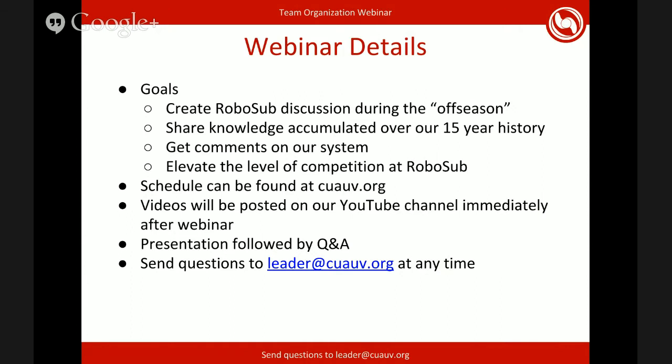We will be presenting many aspects of our system. So feel free to comment, let us know if we're doing something wrong. We very well might be. And the ultimate goal of this is to elevate the level of competition at RoboSub. We want to see every team doing very well. We want to see every team being capable of competing at the highest level, making it to finals, and so on.